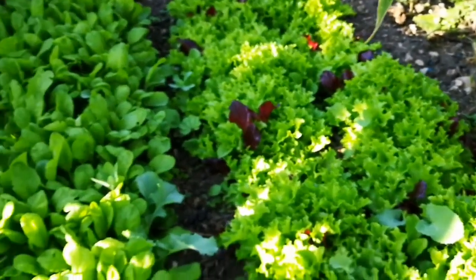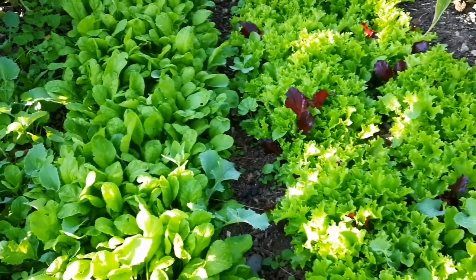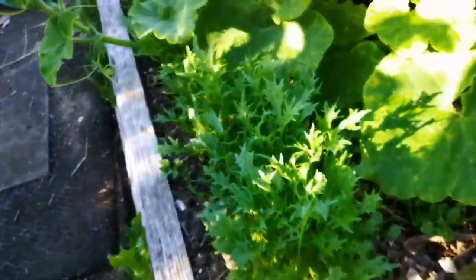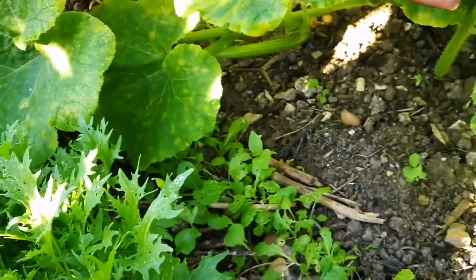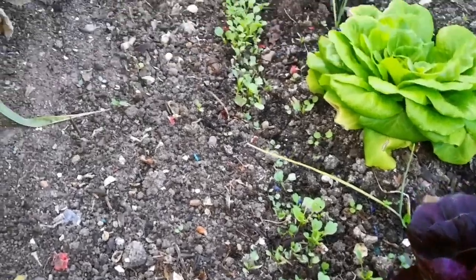Yeah. This will give us a lot of crop and harvest in the winter and autumn. Again, nursery bed of some lettuces, some kale, mizuna, and this one is supposed to be Chinese cabbage, very badly attacked by some weevils. Our rocket is doing well.